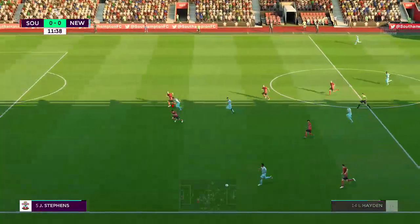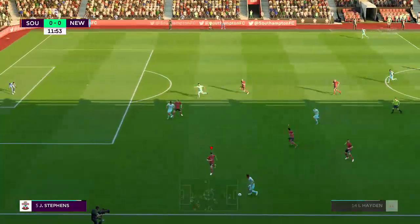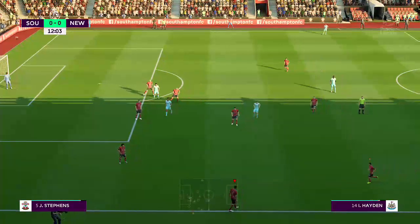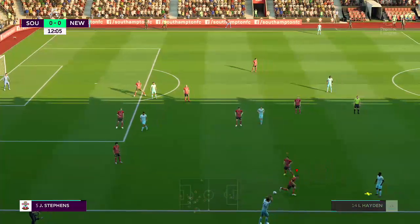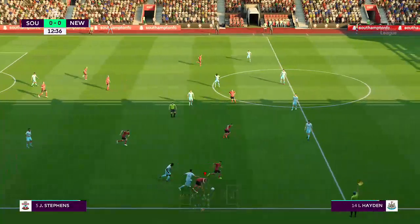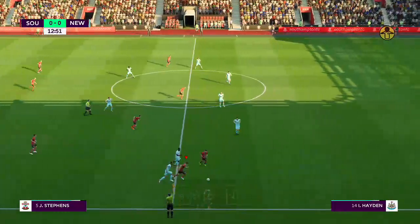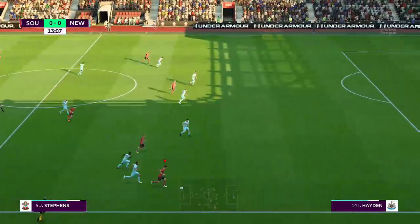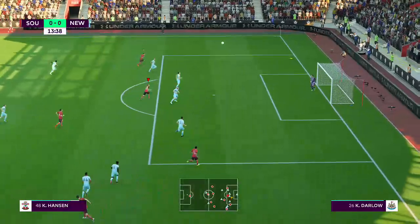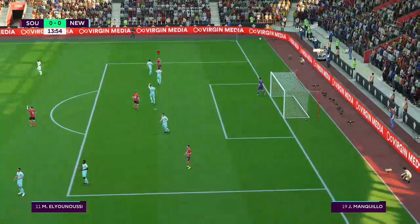A chance to break away now on the counter. Can really get at the opposition here. Really strong tackle, and the ball's gone out for a throw. Well, he's thrown possession away. Taking on the defenders. You can see what he was trying to do with the cross, but it's a goal kick.